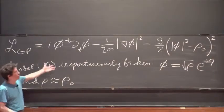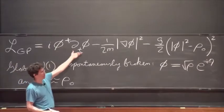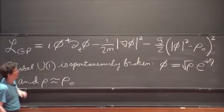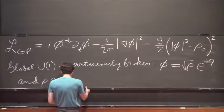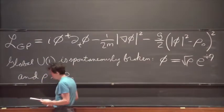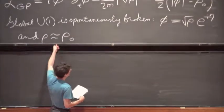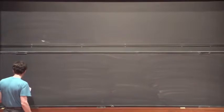And so we could envision some broader application and elaborations of Gross-Pitaevskii. For instance, if we coupled it to an abelian gauge field, then we would be describing a superconductor. But let's not do that today. We're just going to stick with a global U1. Okay, so how do we get from here to here? You can proceed roughly as follows.